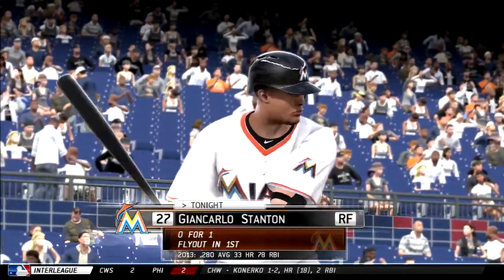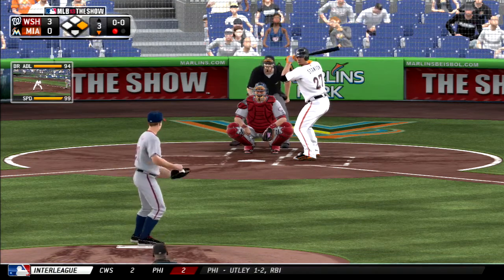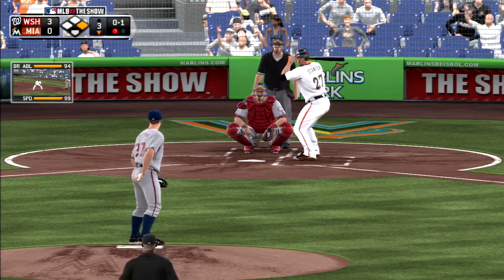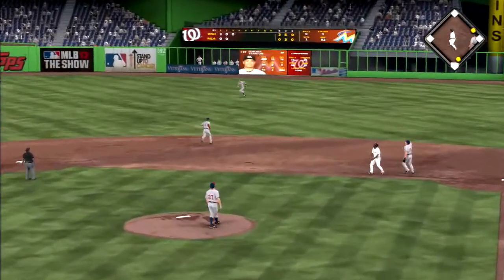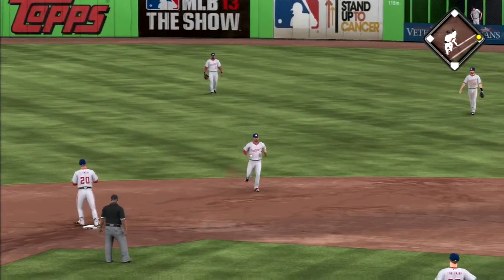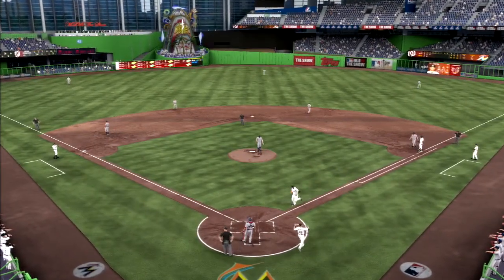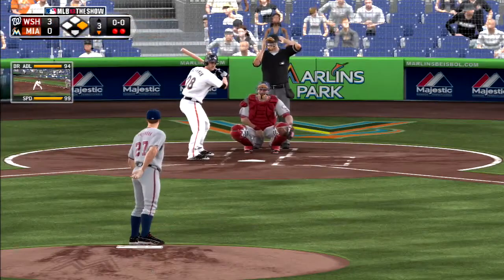Giancarlo Stanton will try it again. He flew out his first time. And he gets a piece of it here, but it's chopped foul. No move from Bourne. Now the pitch. Now a ball lifted high in the air towards shallow right center field. And Worth will settle under this one and take it for the second out. So it's a runner at first with two gone, and we'll see how they approach this at-bat from Lance Berkman.